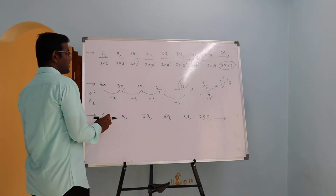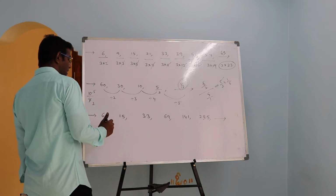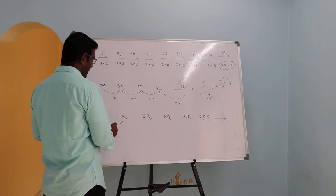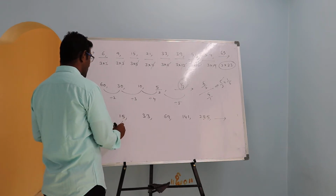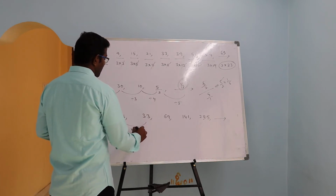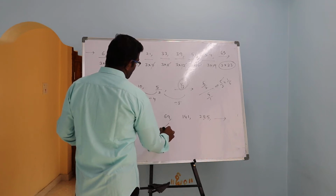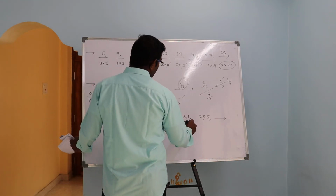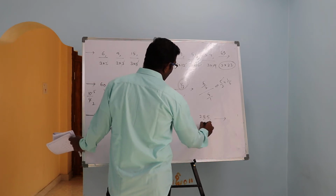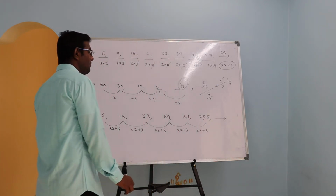Next bit, sir. A small number is converted into a big number, so that series should be a multiplication series. You can do it, ma'am. 6 becomes 15. 6 2s are 12 plus 3, 15. 15 2s are 30 plus 3, 33. 33 2s are 66 plus 3, 69. 69 2s are 138 plus 3, 141. 141 2s are 282 plus 3, 285.